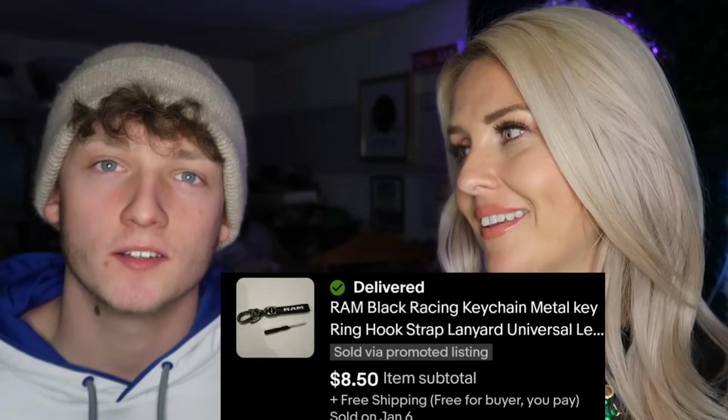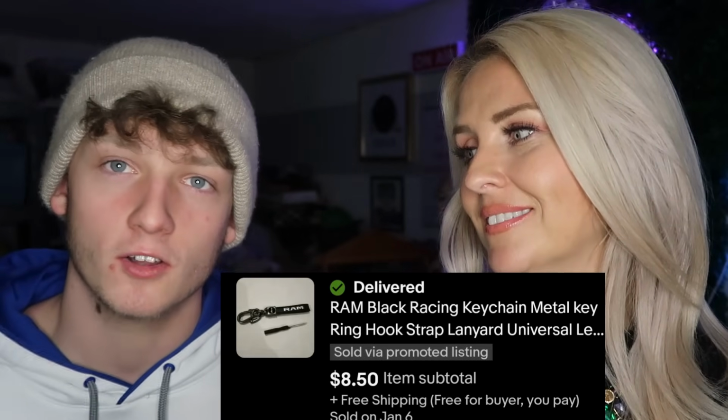The next thing I sold was this Dodge Ram key strap. It sold for $9.99 with free shipping. I feel like those key straps sold really, really fast. You're gonna see a few more of those. The next one was another one of the Dodge Ram key straps. Now this one didn't sell for $9.99. They sent me an offer for $8.50 and I accepted it because it was only like $1 less.